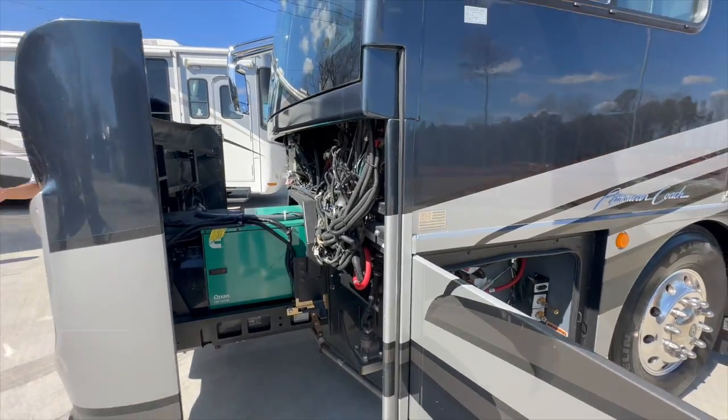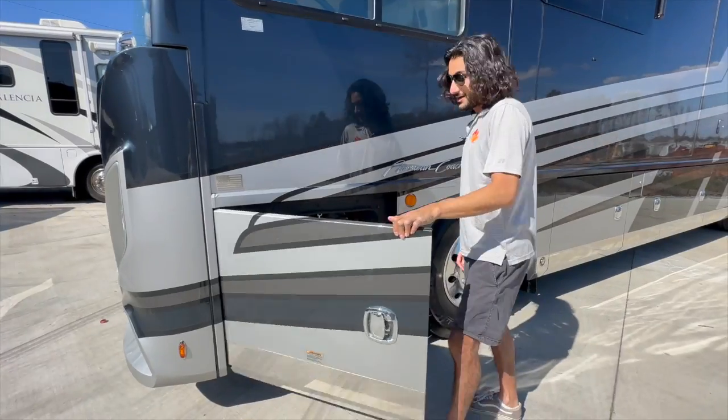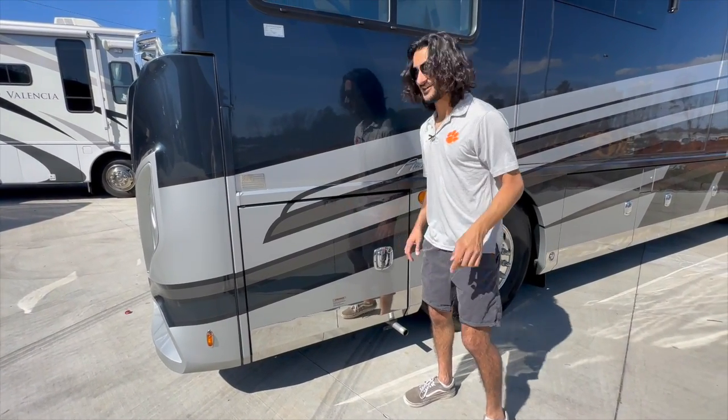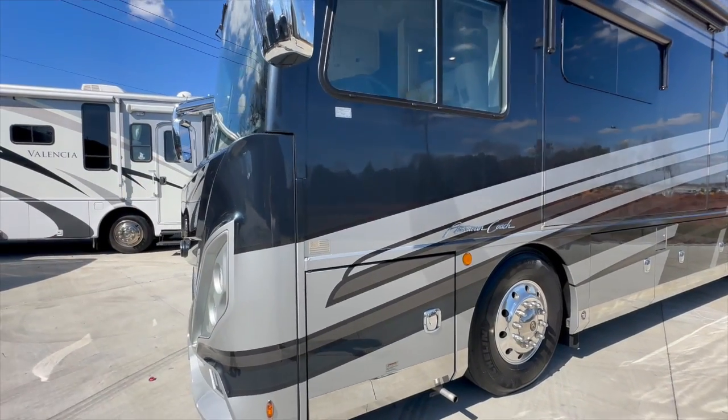All right, let's go ahead and slide this huge gen slide in. All right, don't worry, we're coming to that soon. Hold your horses. One last thing I gotta point out about the front of this coach, or actually there's a couple things.